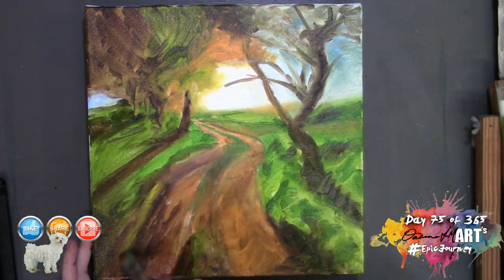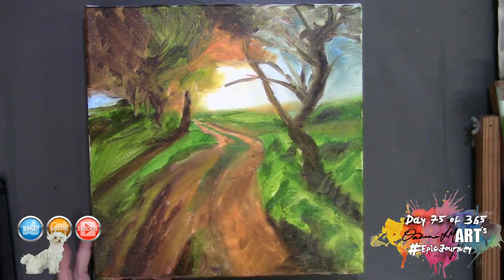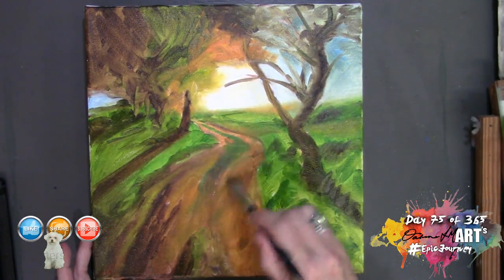So over the next couple of days we'll watch this little painting progress. So hopefully I'll be able to communicate what Impressionism was all about. So stay tuned to see this painting developed.